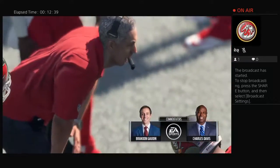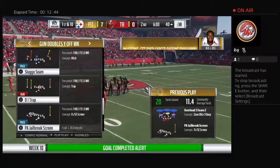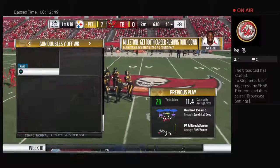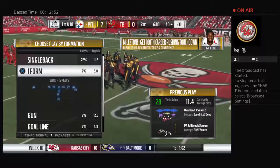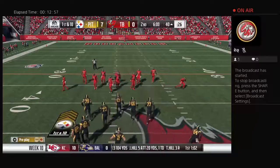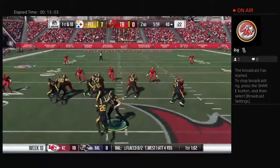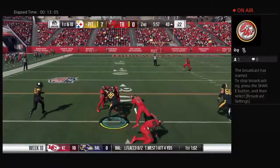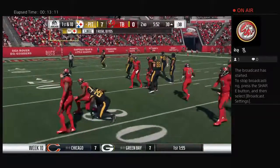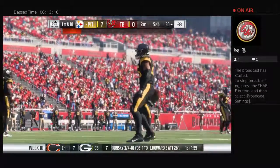Back with Charles Davis, Brandon Gaudin. It's Steeler football to begin quarter number 2, and they've got it here with a first down. A give to Bell. And brought down, but able to get it to their 30-yard line. They get 10 more there, and I believe that'll be enough for another first down.